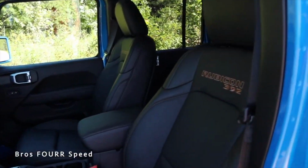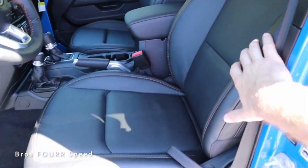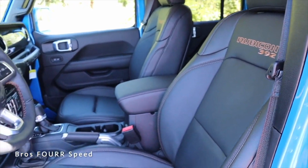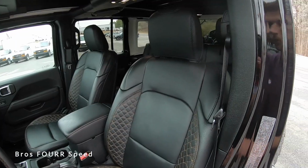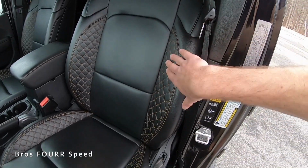And then for the front seats, you'll see Rubicon 392 stitched in the top of the seats. They are manual adjusting. We have leather on the steering wheel too, and a bunch of controls to go through. For the 4xe, leather on the seats as well. A little bit different of a design with all of the stitching.